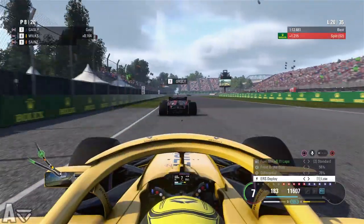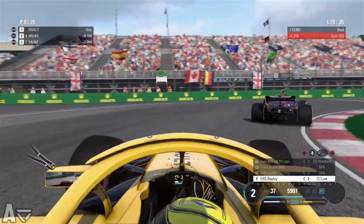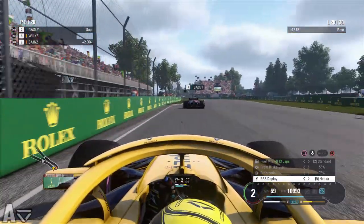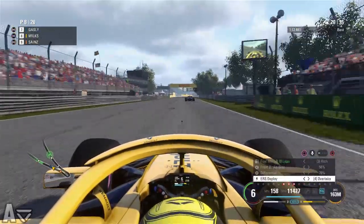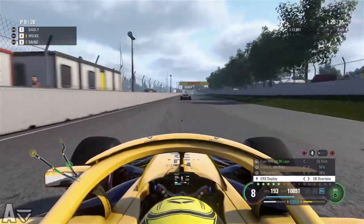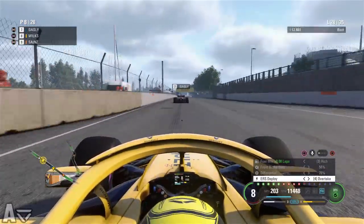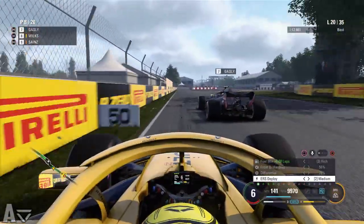Although we have still got another two DRS zones on this lap to try and get ahead of Gasly. And surely we're going to have to use all of our ERS, and maybe even a little bit extra fuel. Yes, indeed. We do go up to Rich Mix and overtake ERS, just to try and get ahead of Gasly, because I think if we don't get back past him now, it's going to be very difficult to beat him in the rest of the Grand Prix.